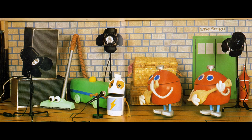Small goes back to the theatre through the stage door. "Captain Large wants me to fix up the sound for the concert. Vacuum cleaner, will you help me?" Vacuum cleaner listens to the loudspeakers and Small Bottle goes over to the microphone. "Testing, testing, 1, 2, 3! Sorry, vacuum cleaner, was I too loud?"